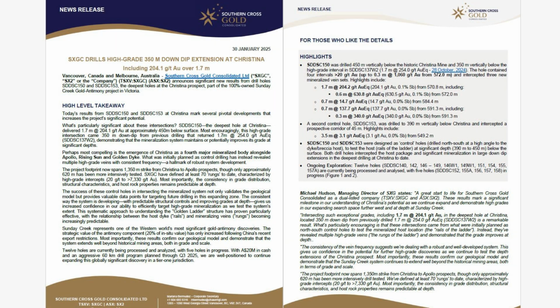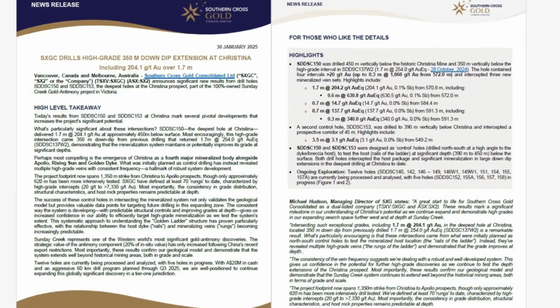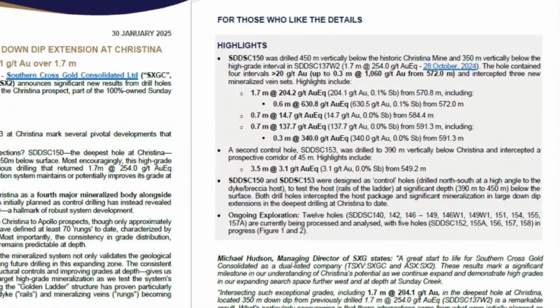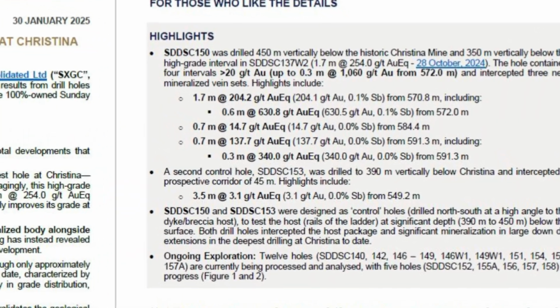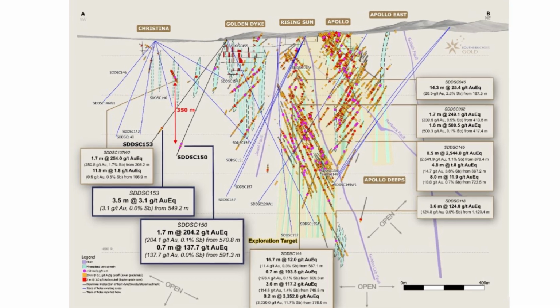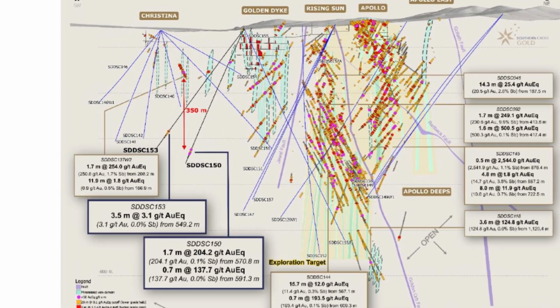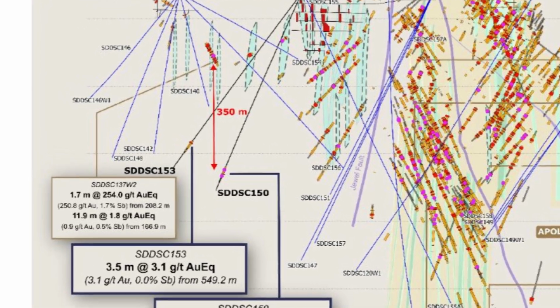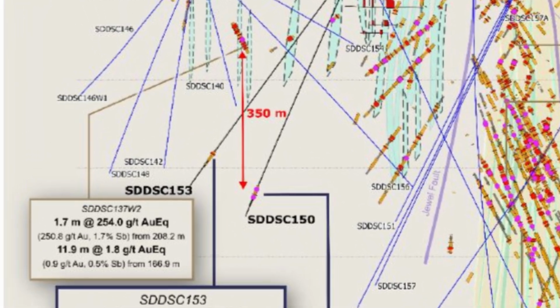We hit some very key results, including 1.7 meters at 204.2 grams per ton gold equivalent. Most of that was made up of gold, a very small amount of antimony as we're getting deeper into the system. What's impressive about that? Well, it was 450 meters below surface, but 350 meters below the previous drilling that we had in that area, which was almost exactly the same, 1.7 meters at 254 grams per ton gold equivalent. So great to see continuity of the structure.